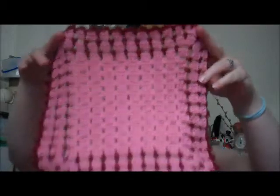So I changed it. Now I do the multiples of the chain 3 and I chain 2. And I changed the edging just a little bit from the way she does the very last round, but this is what it looks like.